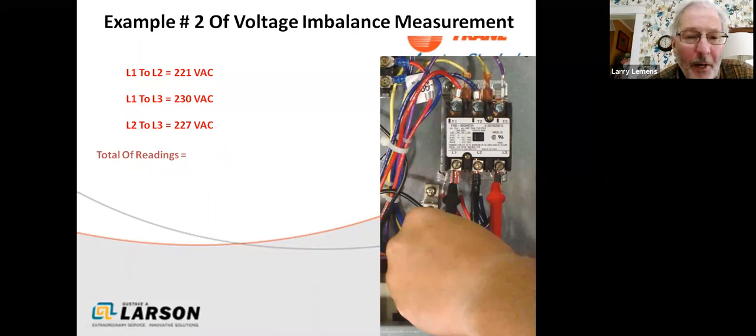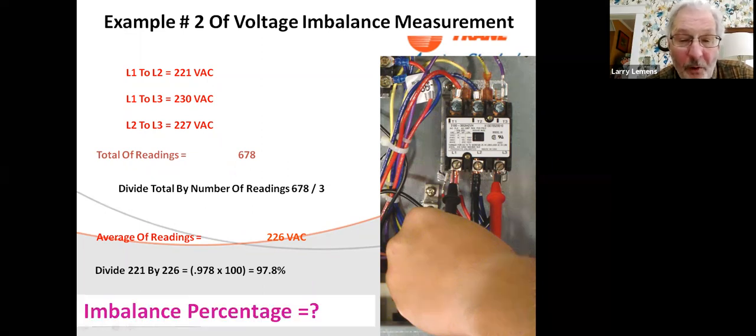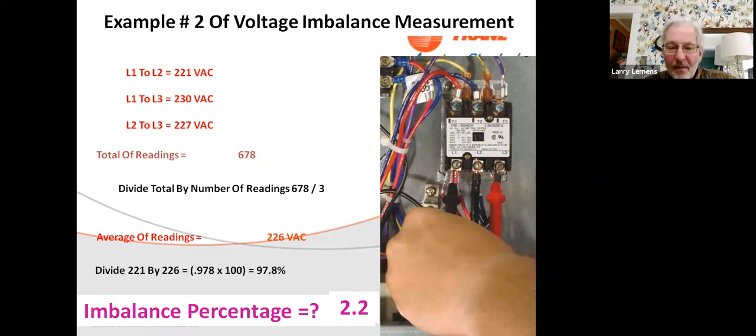Now in this example, if we're on a 230 system, we got 221, 230, 227. We end up with 678 volts. Take that, divide it by 3, and then we take the farthest deviation, which is 221, and that's 97.8%, or 2.2% deviation. So in other words, at that point, we are over 2%, and that's not an acceptable range. We have to be less than that.